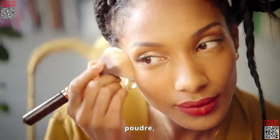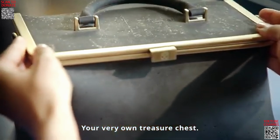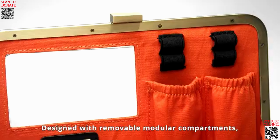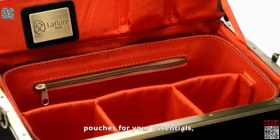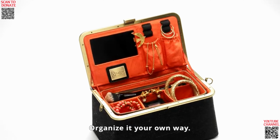Rouge, poudre, parfum. Introducing our newest piece, MOI-MOI, your very own treasure chest. MOI-MOI is versatile, designed with removable modular compartments, pouches for your essentials, and cached hiding places. Organize it your own way.